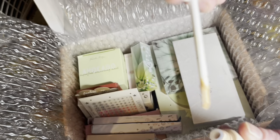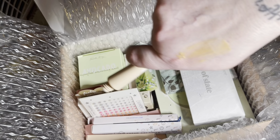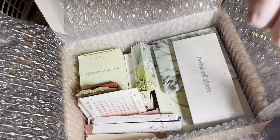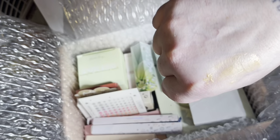I'm actually going to put a little bit more on because we're going to be doing some eyeshadow swatches, and we'll try them over this. But look how dark that is. Way darker than I would have thought, that's for sure, by looking at this. Let's go ahead and blend it out.